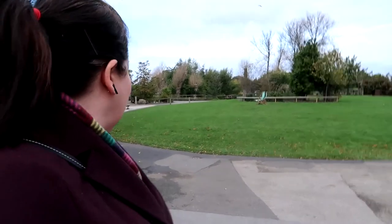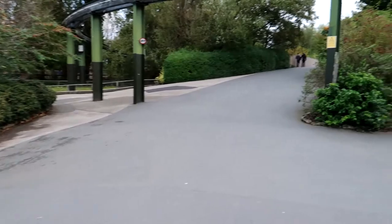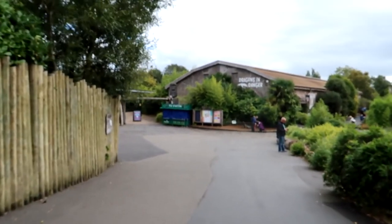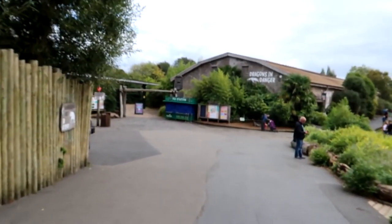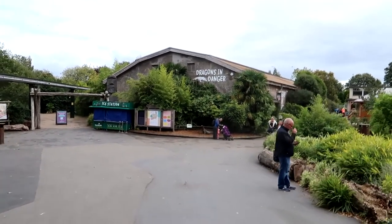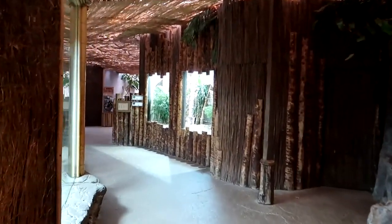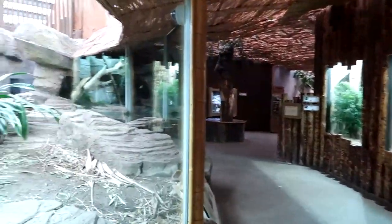Lonely deck chairs. Oh no, the ice station's closed. Right, I'm going to check out Dragons in Danger. See what we've got.